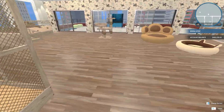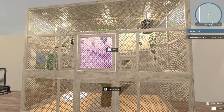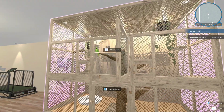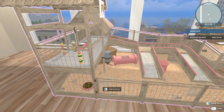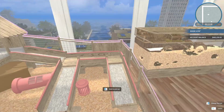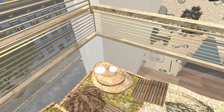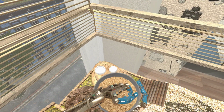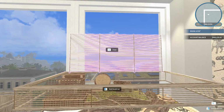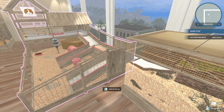Let's go look at them. So there's the parakeet. Has plenty of room. Suppose, can I let it fly around? I guess we'll see, won't we? That is the hamster, right? Or was that a gerbil? This is the hamster. Yes? I do not remember. Huh.